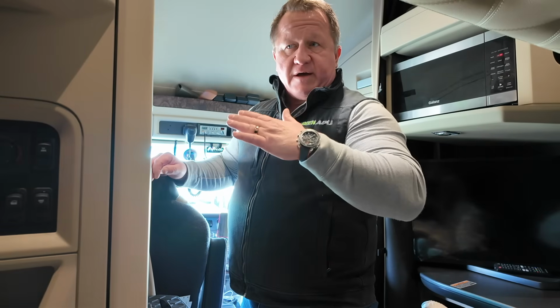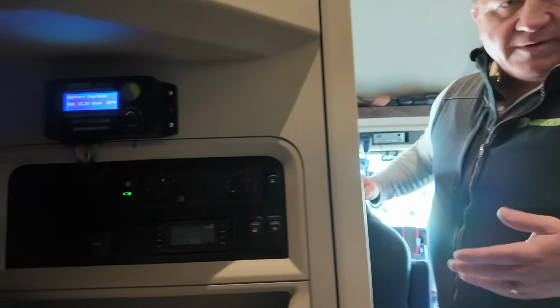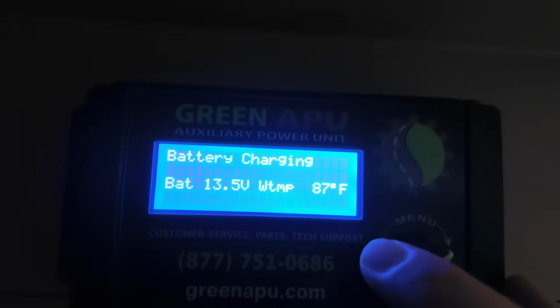So you're not gonna have problems with it starting in a truck during the winter or getting your batteries drained completely. The temperature right now? What is that? It's showing like 84, 85. That's the water temperature. That's the coolant temperature. Got you.